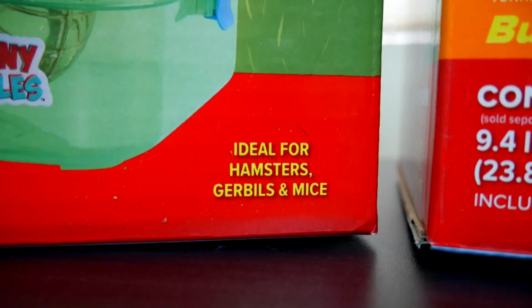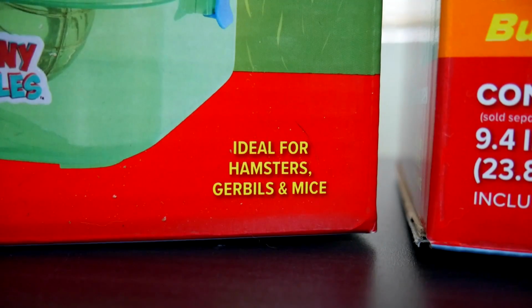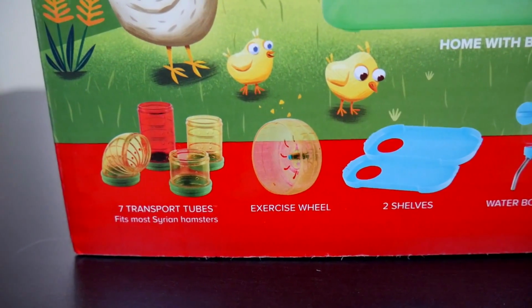In this review, I'll be talking about the cost, the functionality, and the cage rank for hamster, gerbil, and mice husbandry. Keep in mind it is marketed to all three of these species, and even includes on the box itself fits most size Syrians. In no way is this just restricted to the smaller hamster species such as the dwarfs and or the Roborovskis.